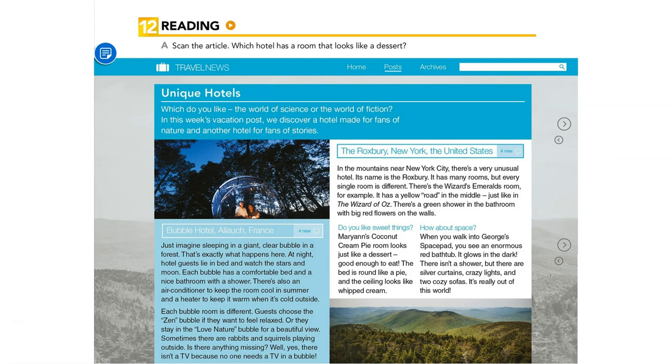Each bubble room is different. Guests choose the Zen bubble if they want to feel relaxed, or they stay in the Love Nature bubble for a beautiful view. Sometimes there are rabbits and squirrels playing outside. Is there anything missing? Well, yes, there isn't a TV because no one needs a TV in a bubble.